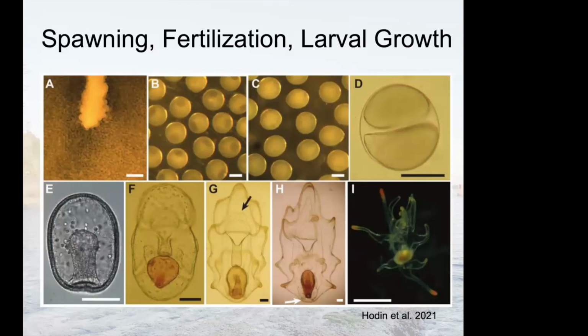Yeah, so next I'm going to talk about spawning, fertilization, and larval growth. And so here is a series of images. In A, you have the spawned eggs. B and C are a little bit closer, magnified version of those eggs. It took about an hour and a half for the eggs, once spawned, to be ready to be fertilized. And that's when we would mix them with the sperm from the males.